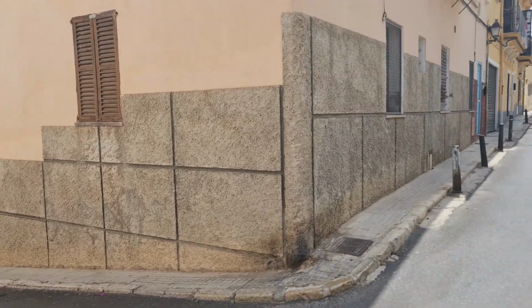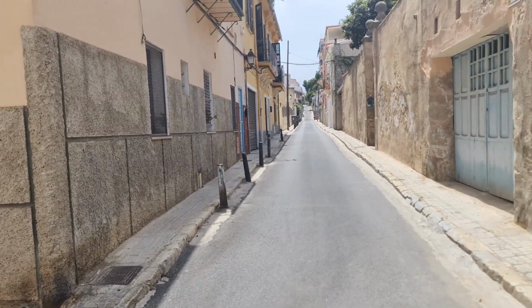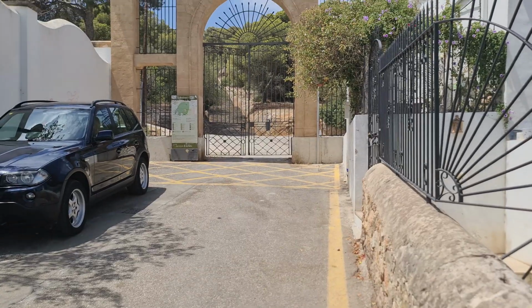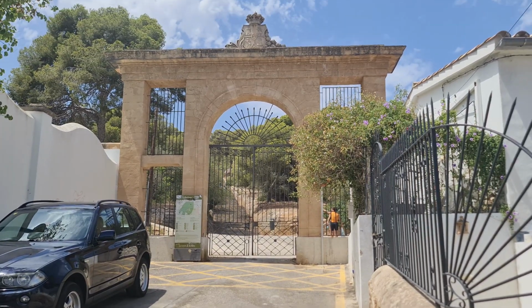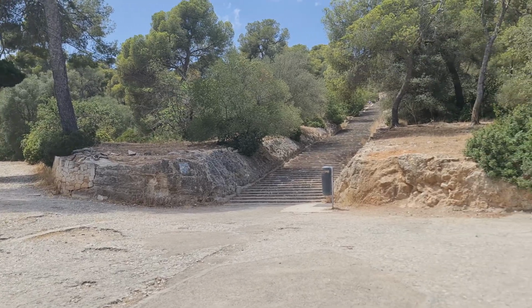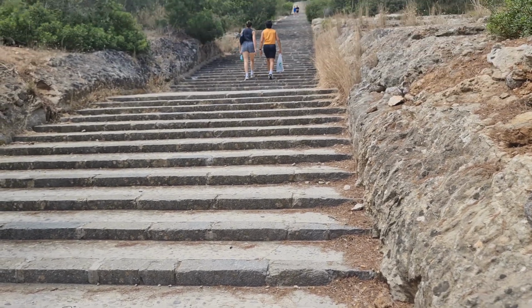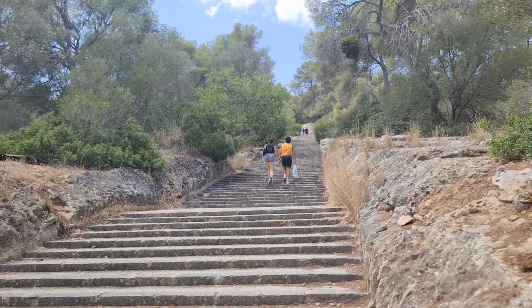As I carry on cruising, this route takes us into the side streets of ye old Palma, where you will get a real sense of Spanish culture. But after some mighty fine trekking, we arrive at the gated entrance to Castell de Bellver. This is the absolutely perfect place for a gentle stroll, or to climb up an insane amount of steps if you wish.